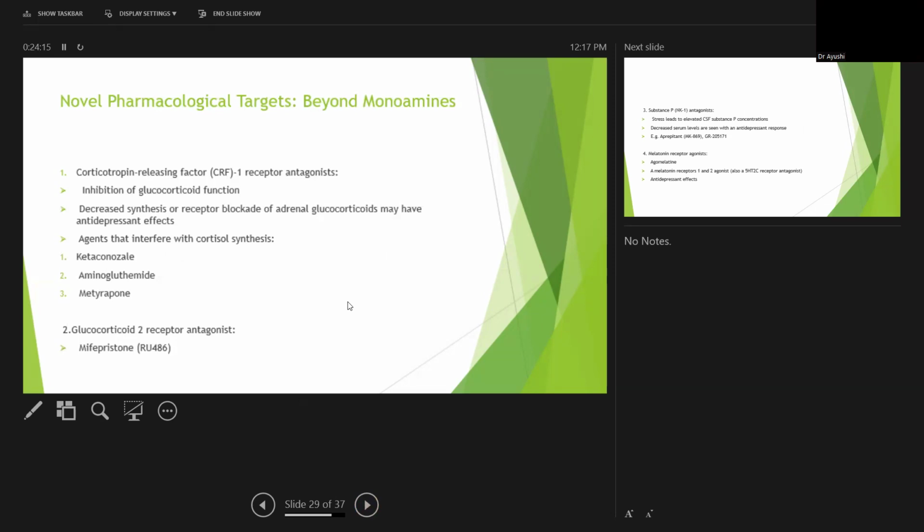Now, some of the novel pharmacological targets beyond the monoamines. First one is the corticotropin-releasing factor CRF1 receptor antagonist. It leads to inhibition of glucocorticoid function. Decreased synthesis or receptor blockade of adrenal glucocorticoids may have antidepressant effects. Agents that interfere with cortisol synthesis are ketoconazole, aminoglutethimide, and metyrapone. Then second are glucocorticoid 2 receptor antagonists. It is mifepristone.